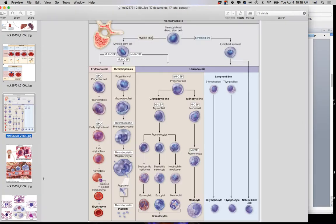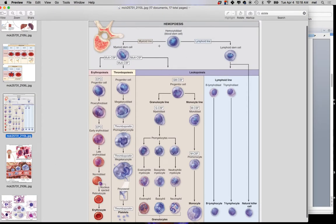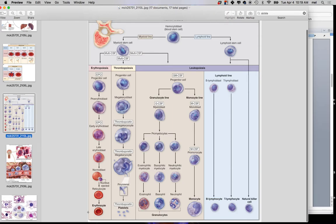And then one more time, let's look at this. The hemocytoblasts will almost immediately differentiate into these lymphoid stem cells or these myeloid stem cells. Have you guys ever heard of myeloid leukemia or lymphoid leukemia? Okay, if you have, then you can kind of start to understand symptoms of either one. If you have myeloid leukemia, you are going to have a problem with red blood cells, platelets, and 4 of the 5 types of white blood cells.